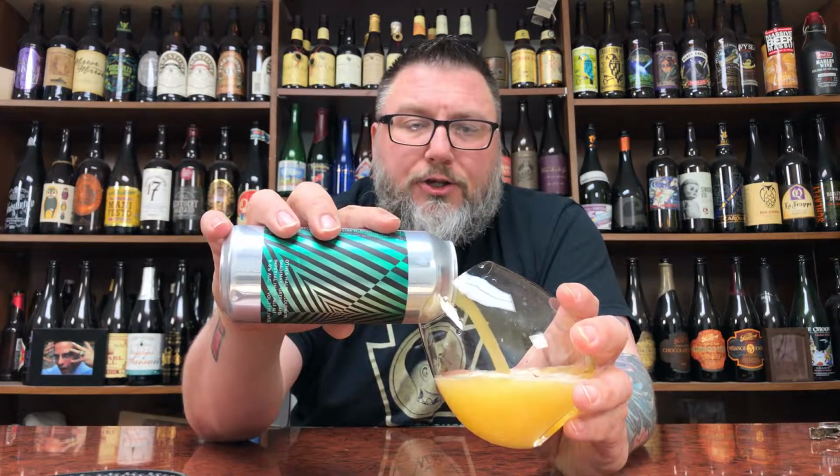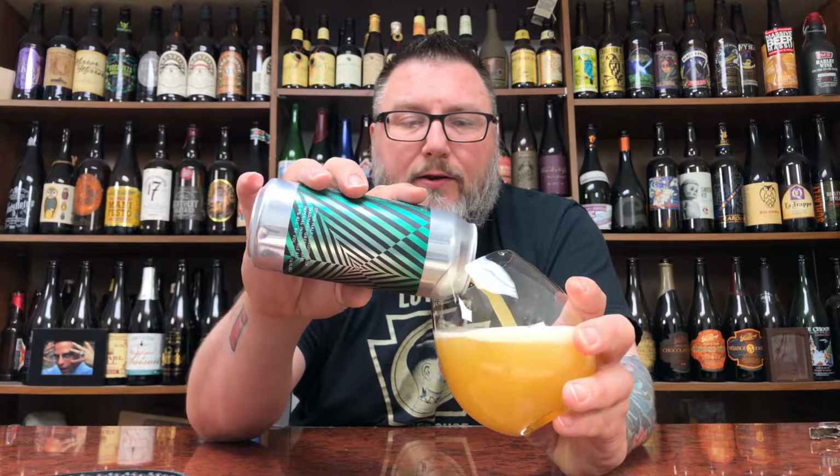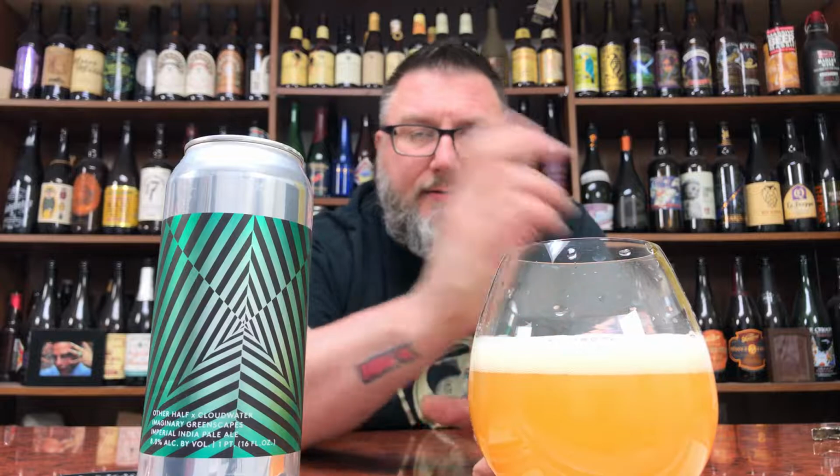Label wise, it's Other Half. It's a sticker geometric pattern canned beer. It's kind of like they popularized that kind of thing when it comes to how cans are done nowadays. So it kind of makes sense. It's just a bunch of lines that kind of form a star. I can get down with it.